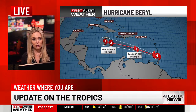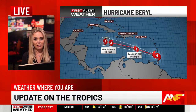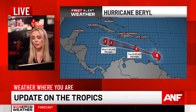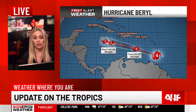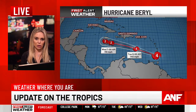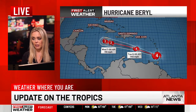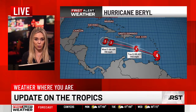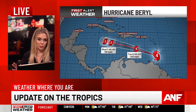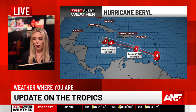Now, it could make a direct hit on the southern coast of Jamaica. Nonetheless, Jamaica will receive impacts. In fact, a hurricane watch is already in effect for the entire island of Jamaica, which essentially means that hurricane conditions are likely, because this is going to get so close that hurricane conditions will spread out to the island as we head into Wednesday morning. So again, if you had travel plans there midweek, you're going to want to keep a really close eye on your flights or any way of transportation that you were getting down there, because this storm will have an impact midweek on that island.